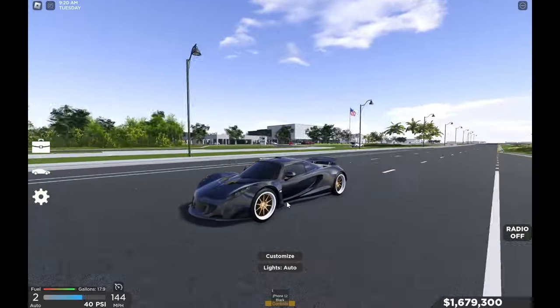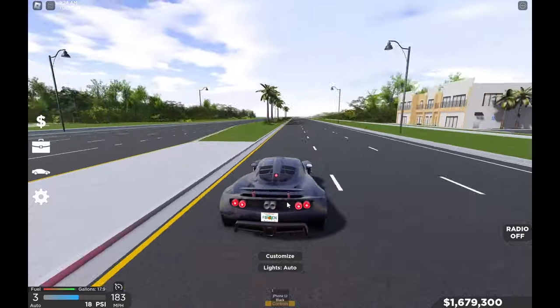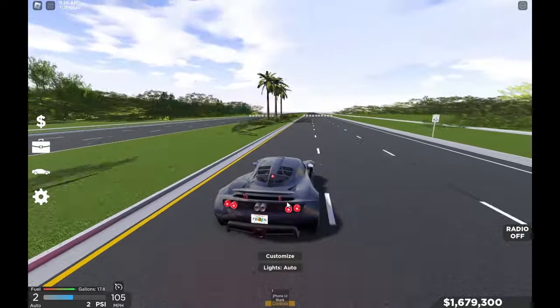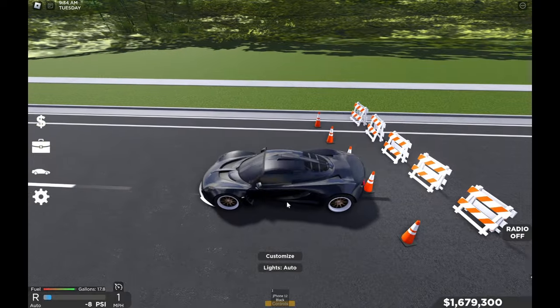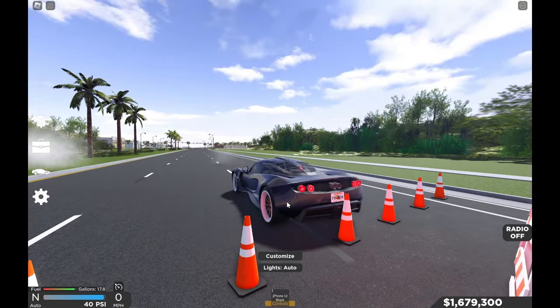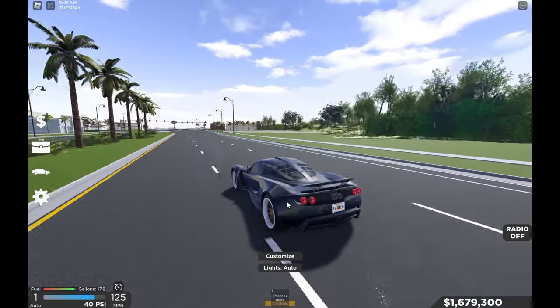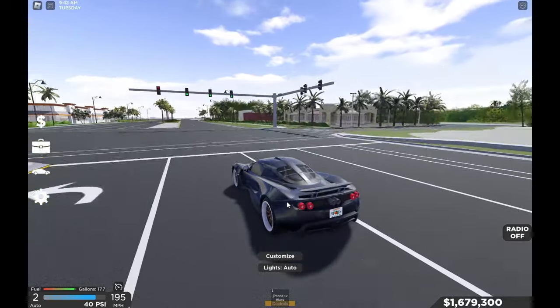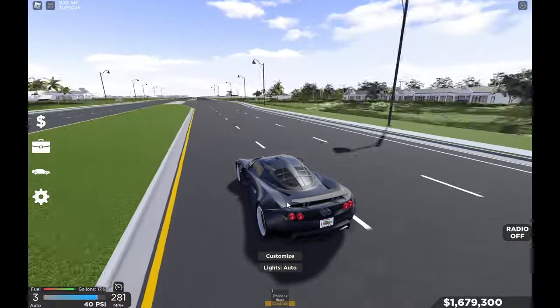And I mean, the acceleration on this is crazy, dude. I swear, like the 0 to 60 is probably less than 3 seconds. Here, we can actually test out the 0 to 60. Okay. One, two, three. Yeah, it was about 2 to 3 seconds. Alrighty, we hit 200 miles an hour, 250.